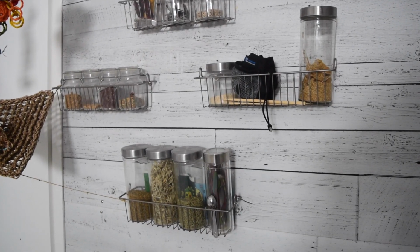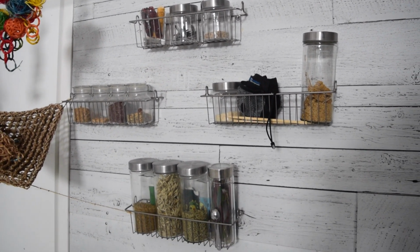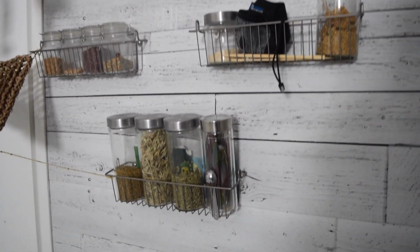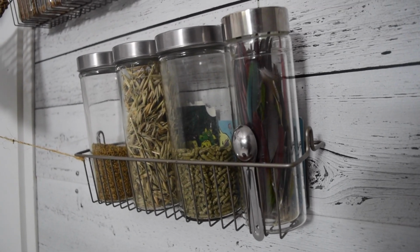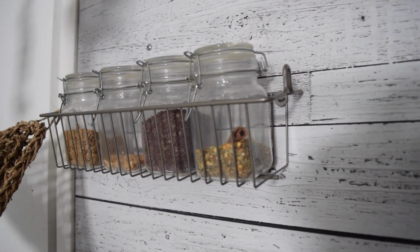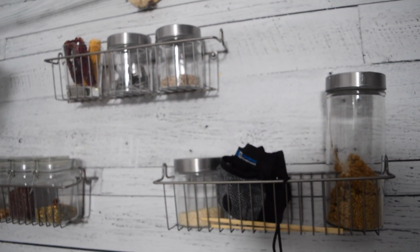For the birds' food and treats, I keep them up on the wall behind me here in glass jars. I use glass because it is clean, easy to maintain, not very porous, so it's not going to develop a lot of bacteria, and it is heavy enough that the birds are not going to be able to pick it up, drop it, or throw it around, while being secure enough that my birds can't get the lids off and go and gorge on all the treats in the world. How they were mounted onto the wall is not super duper complicated.